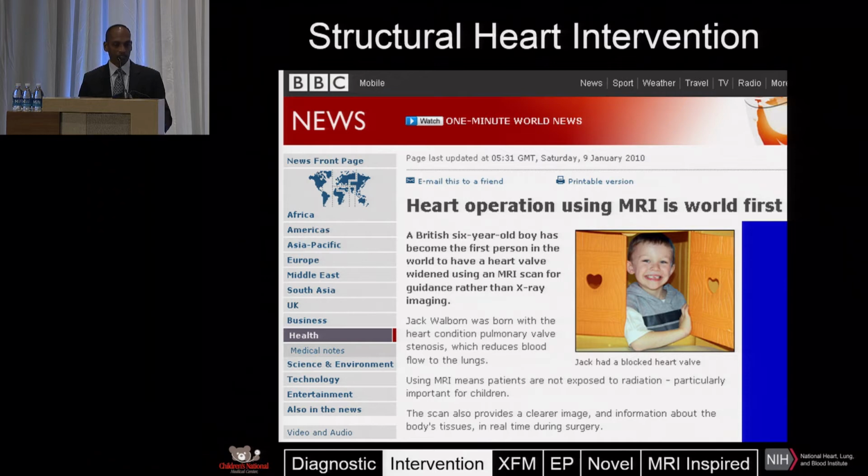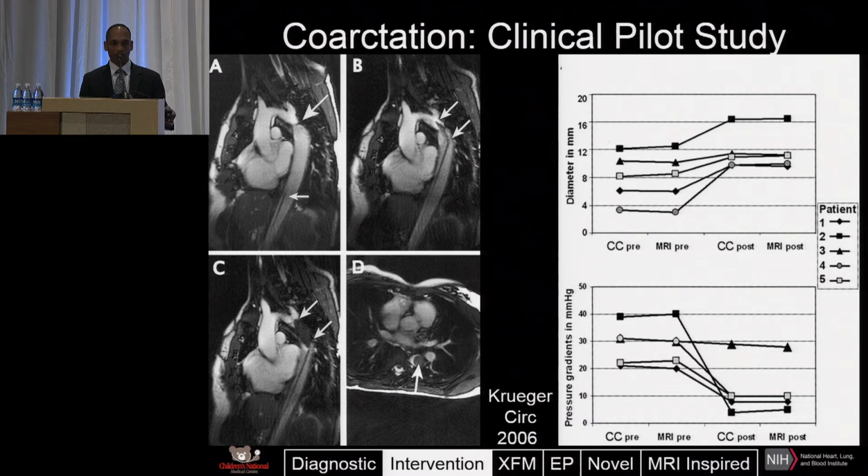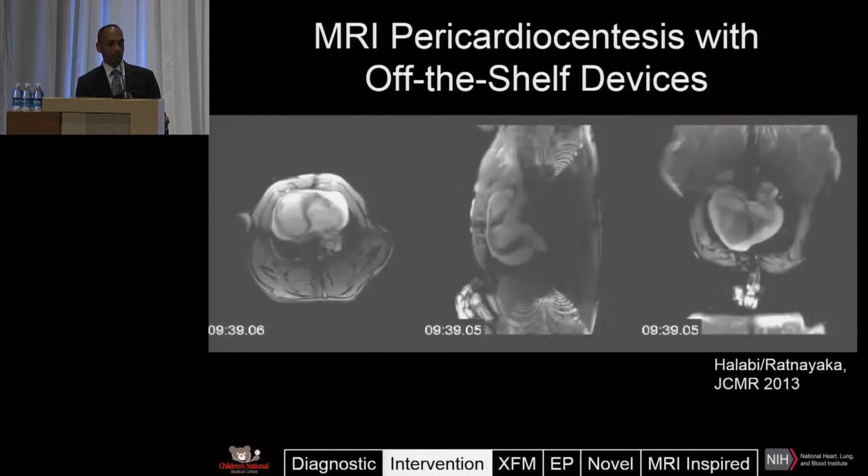So that's diagnostic. Moving into intervention, there's a little roadmap at the bottom there. There haven't been that many of them. But there's been some. This is experience from King's College in London where they did balloon pulmonary valvuloplasty in a patient. In Germany, they've done some coarctation work and had some good success. But a lot of that is early, and we're waiting on some devices that are in the pipeline to be able to do more interventions. For example, there are 3 companies working on MRI-compatible guide wires to help us sort of go to the next level, and that's what it's going to take, industry buy-in.